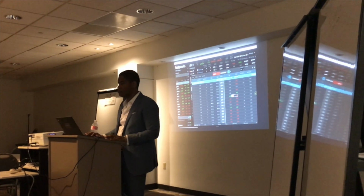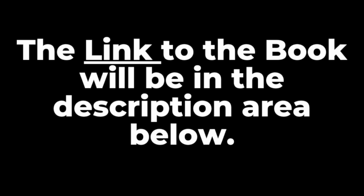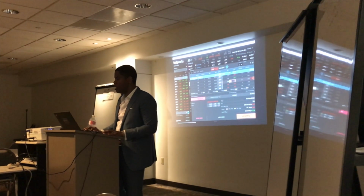So the wheel strategy is better, in our opinion at the Dorian Trader, than just outright buying shares, because with the wheel strategy you're always going to get it for a discount when you initiate that trade, and that's a good thing, right? You're not buying at retail prices. You're getting wholesale prices. You're getting better pricing when you use the wheel strategy to get started.